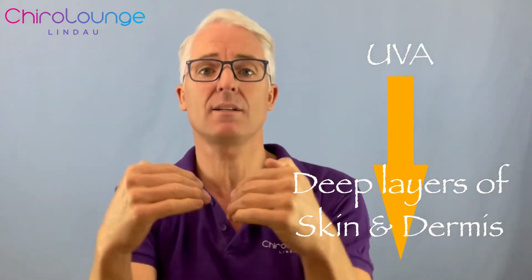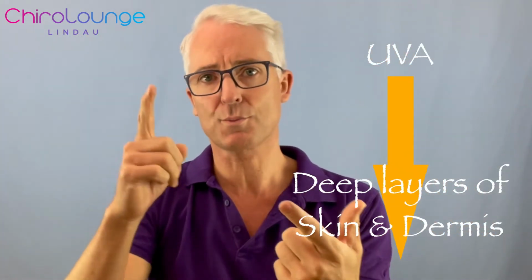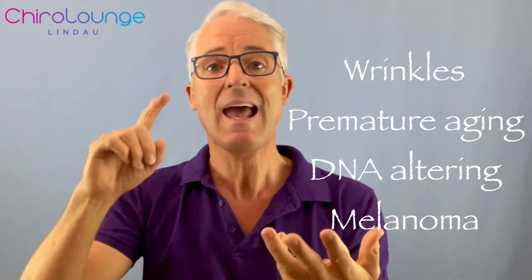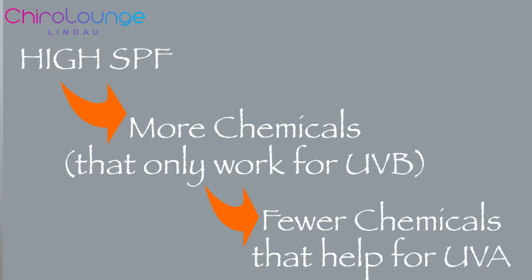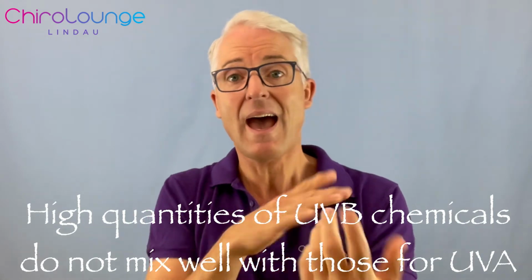The UVAs are longer wavelength rays that penetrate deeper into the skin, the dermis. They cause wrinkles, they cause premature aging, they can change your DNA, and they can cause skin cancers, including melanoma. Sunscreens mostly do not protect against these rays, and in some cases can actually make things worse. If the sunscreen you want to buy has a high SPF, it will most likely compensate by reducing your protection against UVA. Lots of UVB, not much UVA. This is related to the chemicals necessary to generate the high SPF and how it can be applied on your skin.